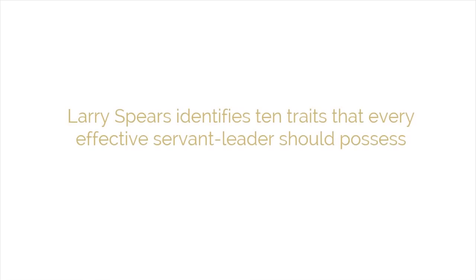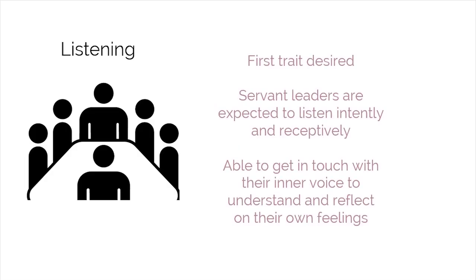Elaborating on the writings of Greenleaf, Larry Spears identifies 10 traits that every effective servant leader should possess. And here are those traits. Listening. The servant leaders are expected to listen intently and receptively to what is being said or not said. They're able to get in touch with their inner voice and to understand and reflect on their own feelings.